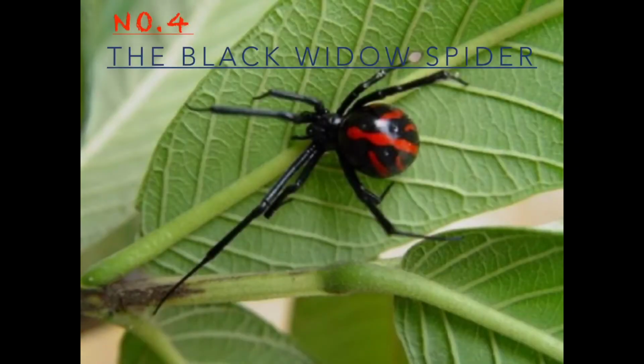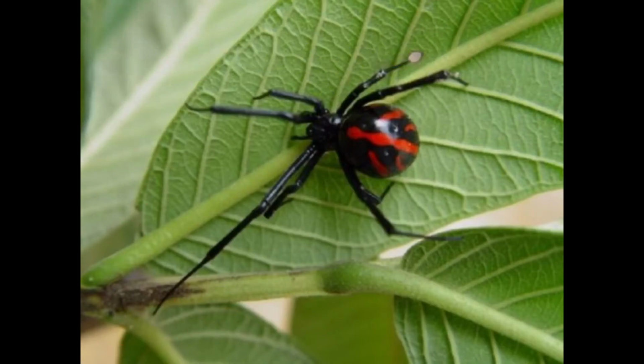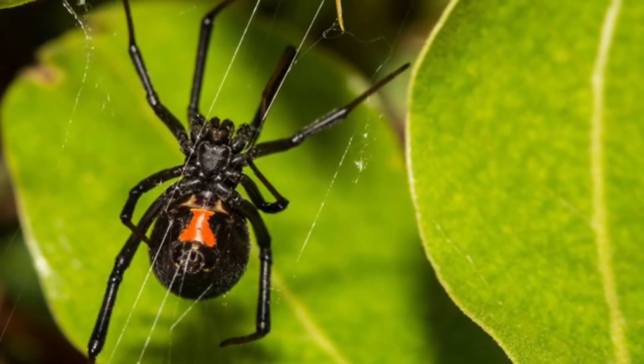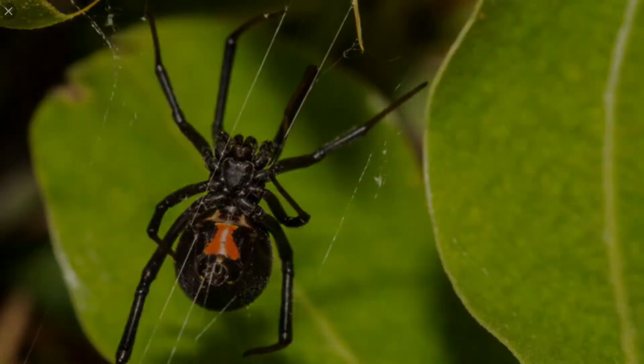Number 4. The black widow spider. One of the most notorious spiders is the black widow spider. They are found in the United States, South America, Africa, Southern Europe, Asia and Australia. Most of the time, people who are bitten by black widow spiders don't suffer any serious symptoms. However, according to National Geographic, their venom is 15 times stronger than a rattlesnake's. So if they bite and inject a lot of venom, the person could be in a lot of trouble.